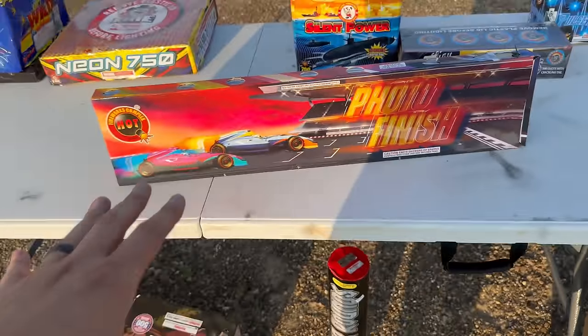Definitely a unique fountain. Now, ever since I saw these on the shelf, I have been dying to see what they do, because this little thing down here, I've got no idea what that is, but it looks like this fuse or whatever leads to that. So let's go ahead and start with one of them. Really excited for this one.